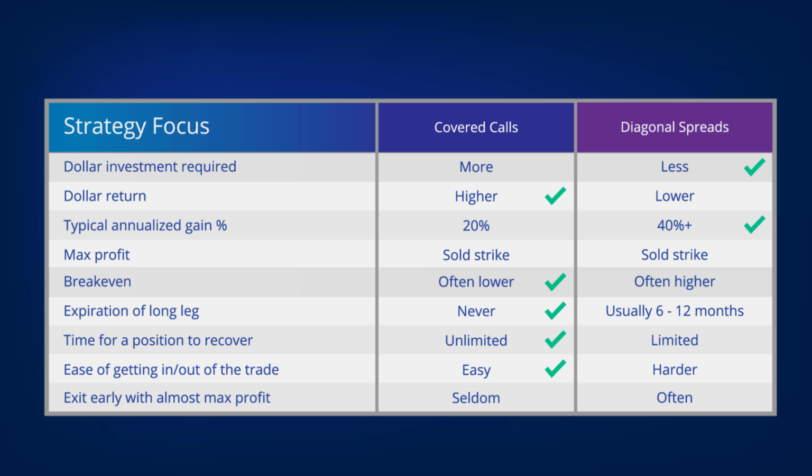Finally, we look at how easily we can take profits. With diagonals, it is frequently possible to exit considerably before the sold option's expiration date, sometimes in as little as half the time that we anticipated, and that raises our annualized return. This is almost never the case with covered calls, where to exit early we have to give up a bit of our maximum profits. So we give the edge to diagonals on profit taking.